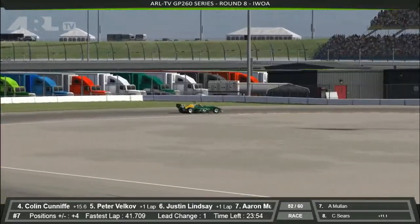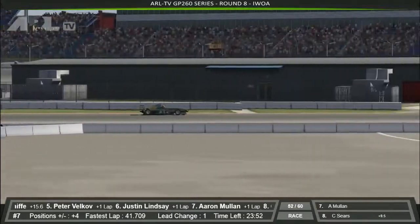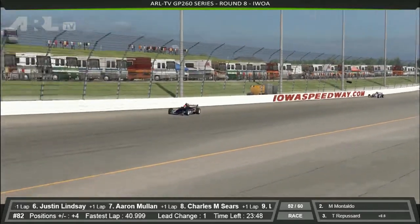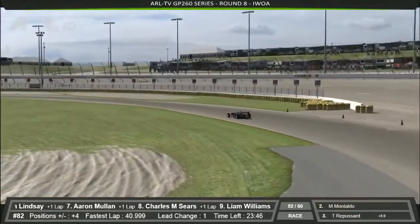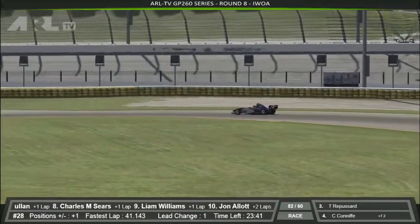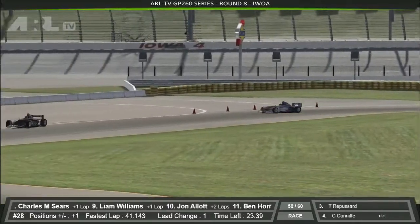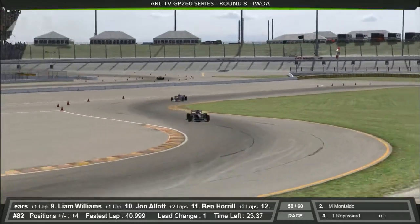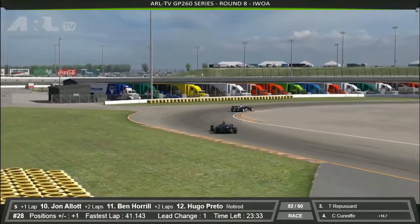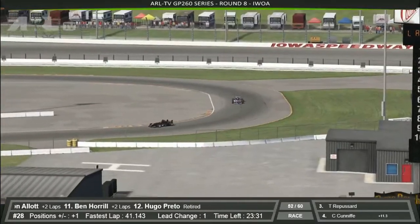Looks like Liam Williams has managed to get John Allott somewhere as well. John pitted on lap 47, which is probably where that's come out. Liam Williams is up to 9th place. Yeah, John all the way down to 10th now, so those drivers who had to have that early pit stop with a little bit of damage that was picked up seem like they weren't able to make it.